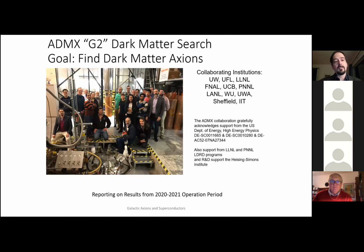So I'm talking about the ADMX G2 dark matter search. There it is, the last time we were allowed to be by the experiment, not wearing masks. And I'm going to talk about the results from the 2020-2021 operation period. And we just put up 2 papers onto the archive last week that I'll tell you about.